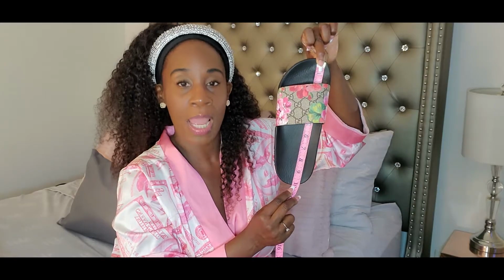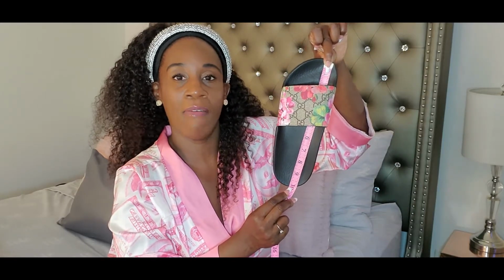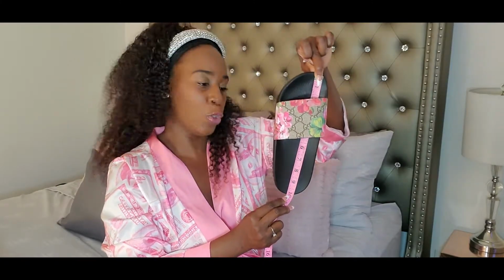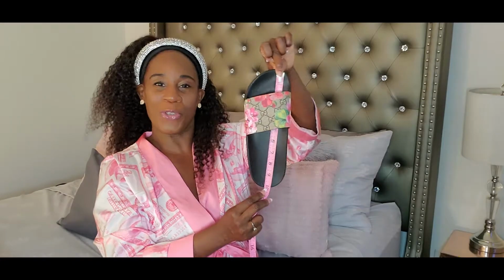So now I'm gonna try the slides on so you can see how they fit me. And then that'll give you an idea, like if you measure your foot, then you'll kind of get an idea of how your slides should fit, whether you should get a size up or a size down. So let's get to putting them on and I'll show you right now.